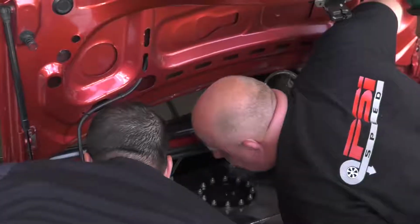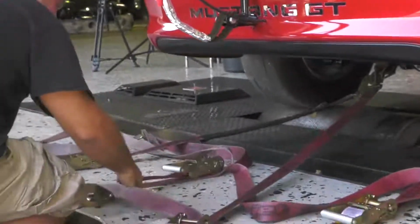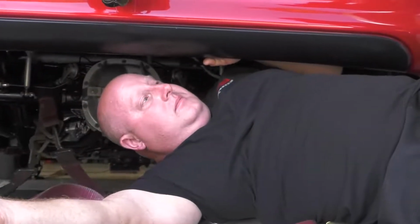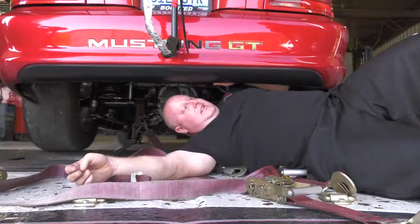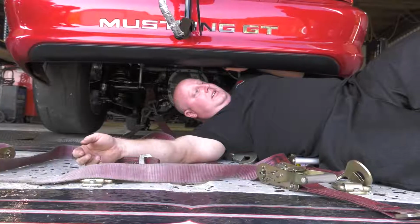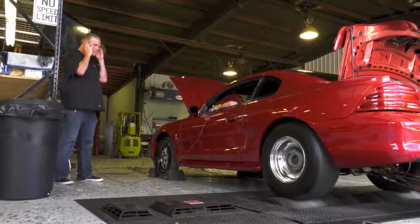So I'm just going to put the one on for my car, just so we can make a pull. Yeah, I'll go get it then. So Rob, you are strapping down this beastly Mustang GT for the dyno machine. Why are you strapping it down? We're going to make some power with it. A lot of power. Are the straps needed because of all that power? Because what if a couple straps broke? That would be bad. This is where horsepower is made. Just listen to that beast roar.